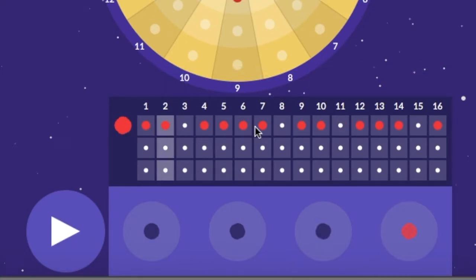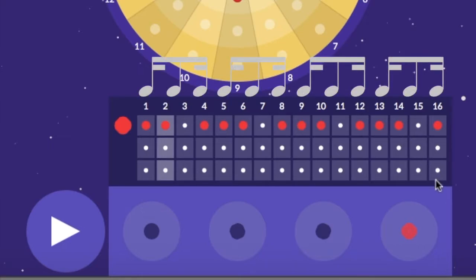I can also take out the third note in each group, like this, and we end up with our middle note being the longest note. Taka mi taka mi taka mi taka mi.